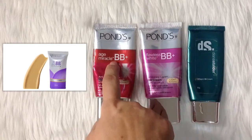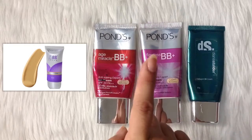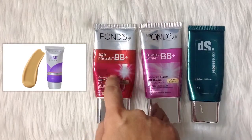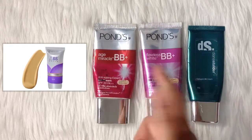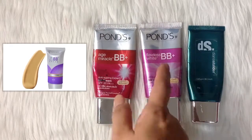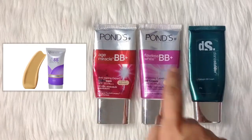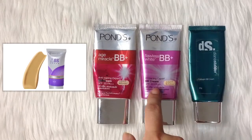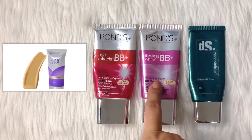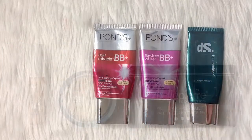And then between Age Miracle and Flawless White from Pond's, I preferred the Age Miracle mainly because of the shade, but I think it's also because of the formula. There seemed to be some difference, and definitely I prefer this one over this one because this has pink tone and it looks a bit grayish on me. Anyway, I'm still trying to use this up as part of my Drop 20 in 2020.